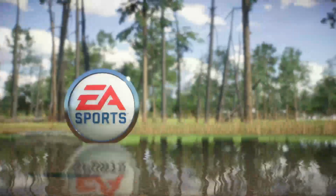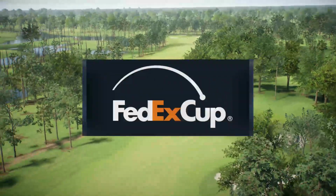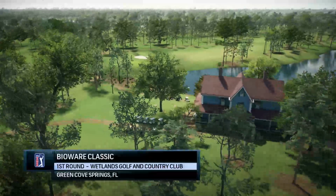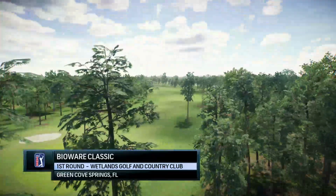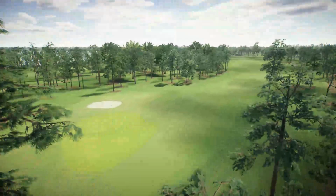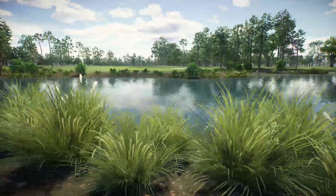EA Sports, in association with the PGA Tour, proudly presents the season-long race for the FedEx Cup. Today, it's live opening round coverage of the BioWare Classic. Getting set for all the action on what my idol Vin Scully would have said was a beautiful afternoon here in the Sunshine State. Rich Lerner alongside Frank Nobilo for EA Sports. Getting ready at Wetlands Golf and Country Club.